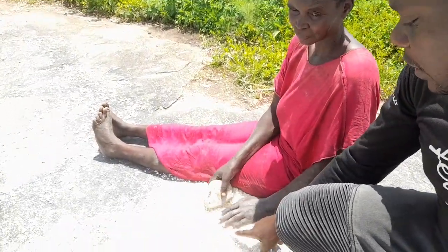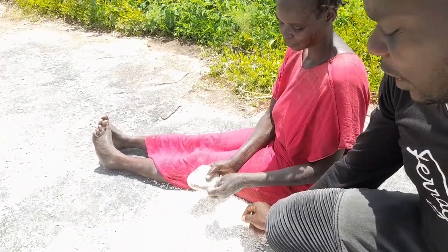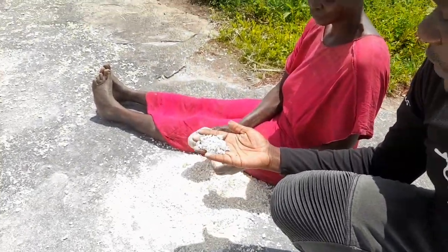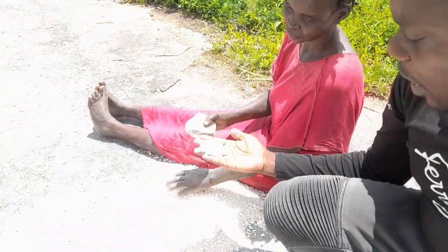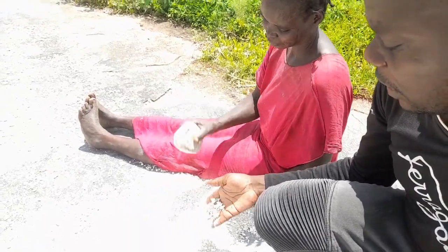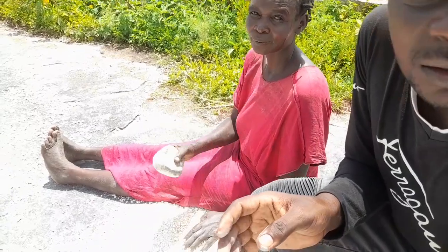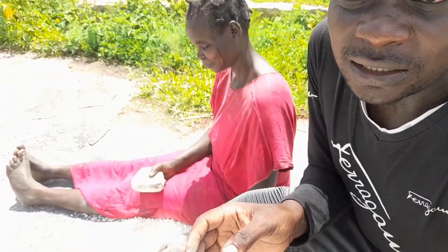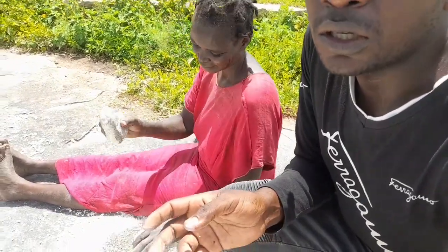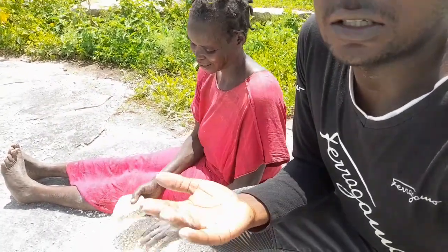But this one, she's now doing it for the last time, after doing it several times. That's why it looks like this. Normally cassava is supposed to be white, but when it's kept in the house, it reduces starch. The cassava that we have here is normally genetically improved cassava, because as you can see our soils are not good and we have to keep surviving.